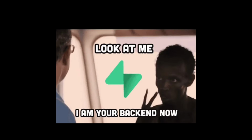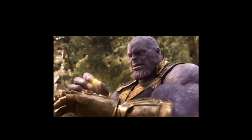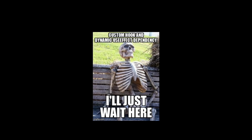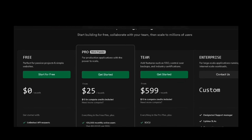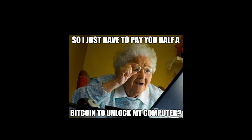So you migrate to Supabase for that sweet, sweet Postgres power. Everything is beautiful until you accidentally trigger an infinite useEffect fetch loop over the weekend. Instantly obliterate your free limits and get slapped with an aggressive "give us $25 a month right now or your project goes to sleep" cloud ransom note.